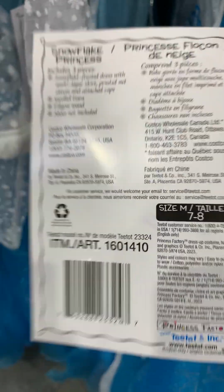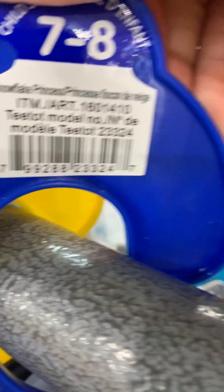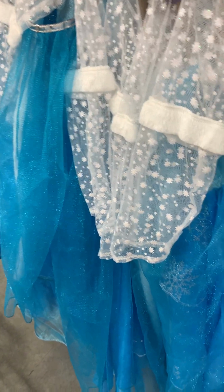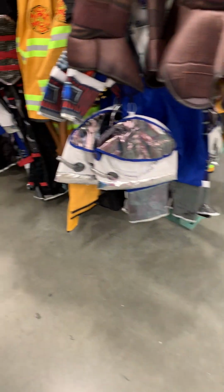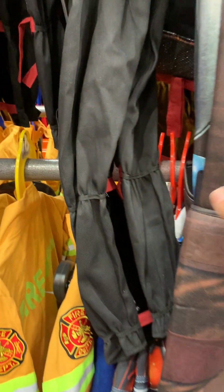And it costs, okay, price on. Hold up. I don't see the price, but these are so cute. And then also they had the little pink ones. They're so cute. Oh, look at these little suits. I guess these are for Halloween coming up, maybe. And that's why they have them out early.